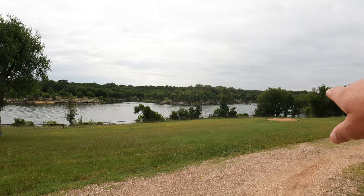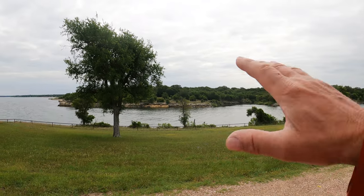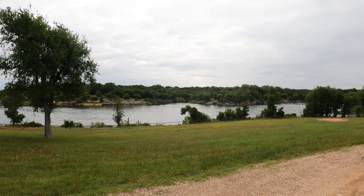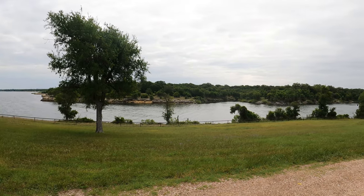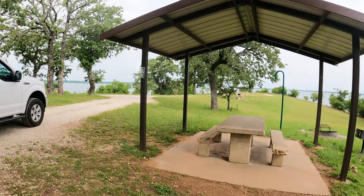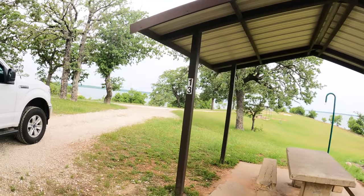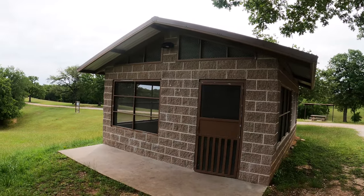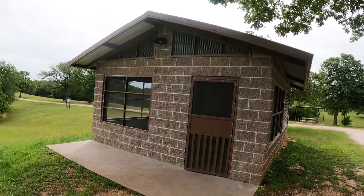But this looks intriguing to me, only I don't see any way to get a little small watercraft in there. I don't know. Let's go check out a screen shelter. So number 13 is interesting because it is also a screened shelter.